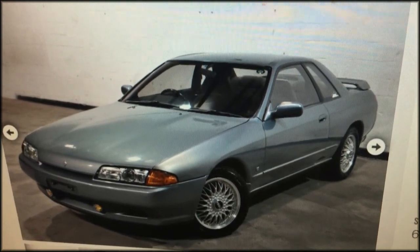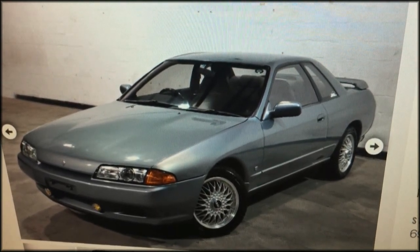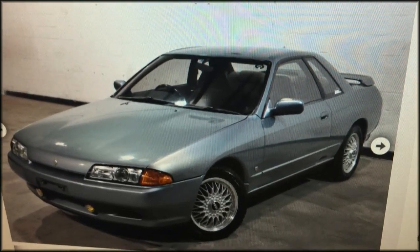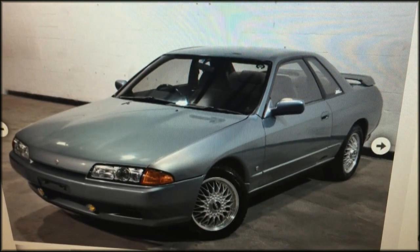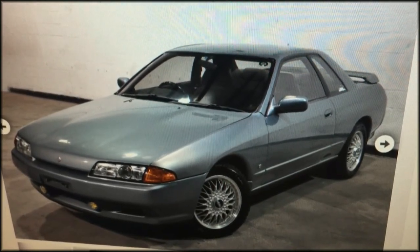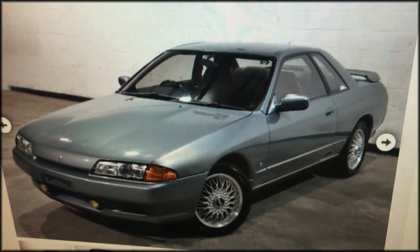It was a special order only color, so very few people actually went with it when ordering their Skyline brand new. Hopefully someday we'll find a GTR in this color, because that would just be amazing. That would probably be the coolest GTR that we've ever had. But, kind of like TH1, we're not going to hold our breath with that.